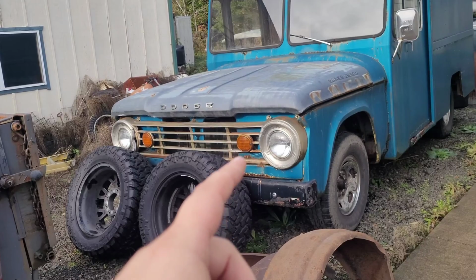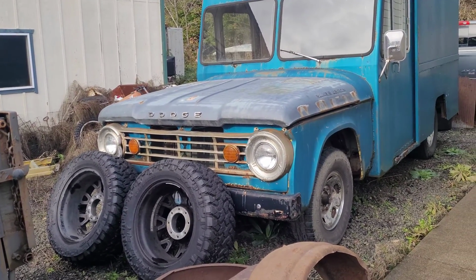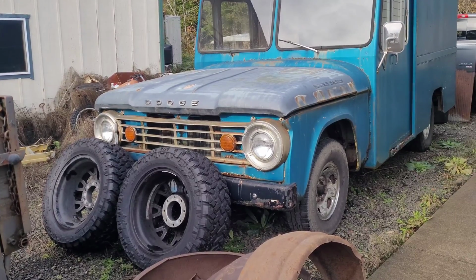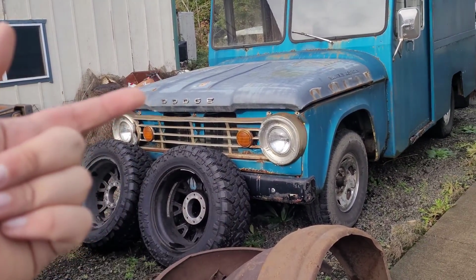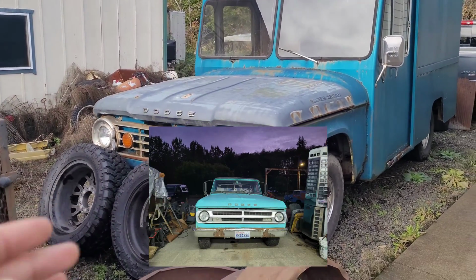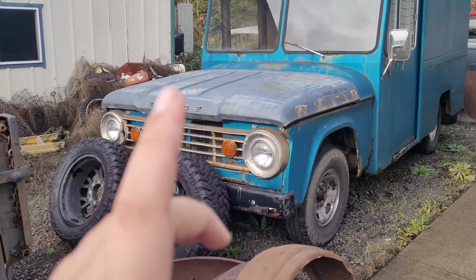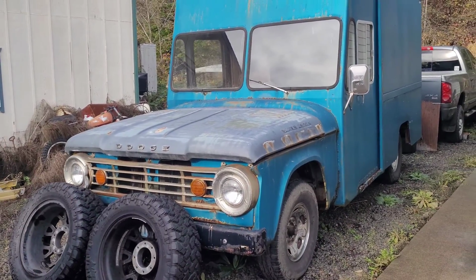That grill started in 65.5 and went to 67. So they changed that again, and then 68, 69 had a different grill again. I'll picture it here. And then 70, 71 had a different grill. But all of the things that I have showed you all apply the same. The same spots to look, all the rust areas.